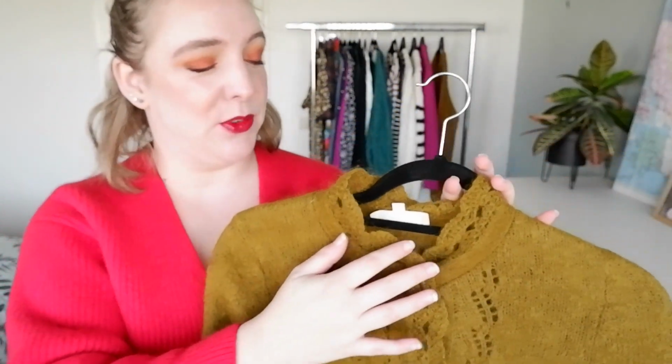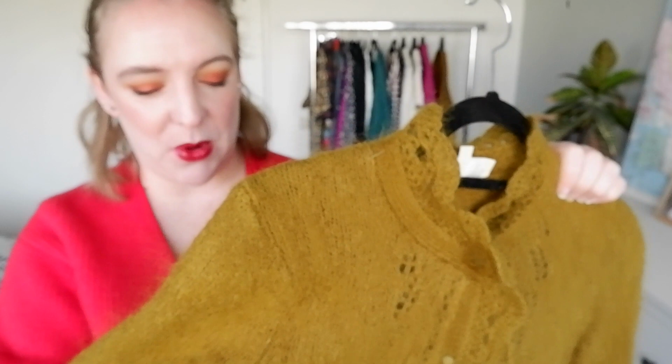And this is my mishap. This was a sweater. But luckily it has buttons down the front, so I can still wear it as a cardigan, which is how I've been wearing it. This is, again, one of the first items I bought from the brand, and then I chucked it in the wash without reading the label. I know, what was I thinking?